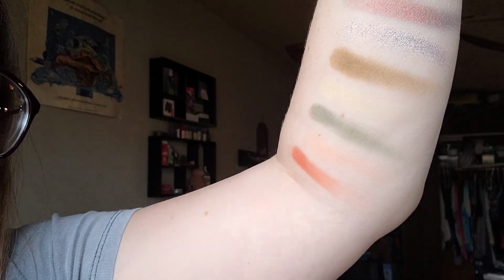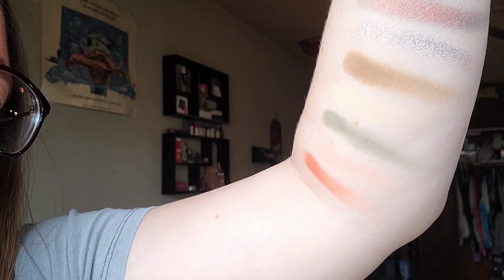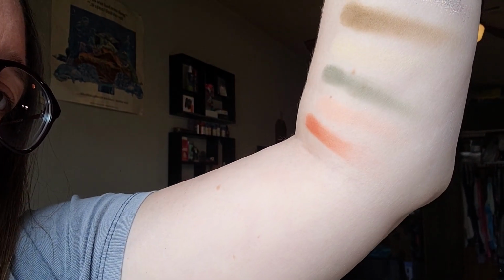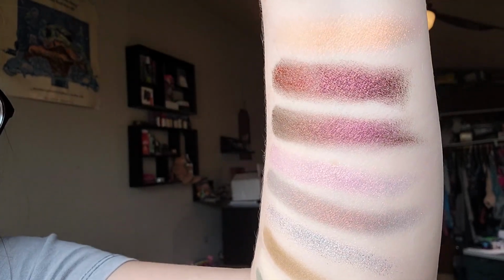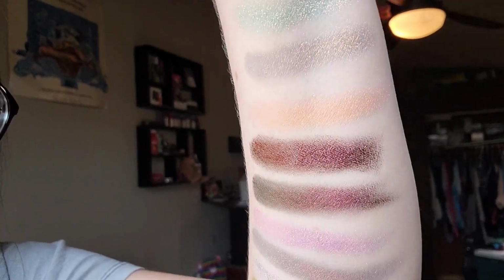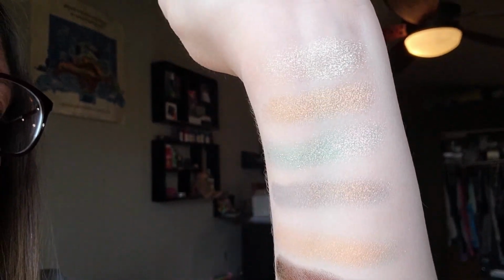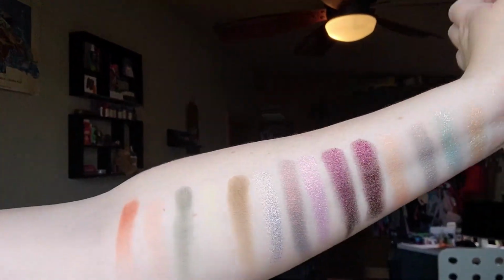These are the 5 matte shades at the bottom. You have that like kind of yellowy brown color, the creamy yellow, the kind of army olive green, the salmon-y color, and the orange one. And then you've got kind of that multi-chrome, the maroons and pinks, and then you've got like the oranges. And then like the first 4 shades, which are a little bit lighter. But yeah, that is all the swatches.